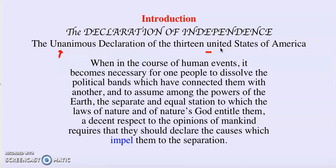in a declaration explaining why the States of America should break away from Britain, the introduction doesn't mention either of these nations. Notice from when down to separation. You do not see States of America. You do not see Britain in there. Instead of starting with the issue, Jefferson started with why people should be able to be free, should be able to be their own country.